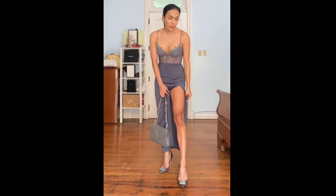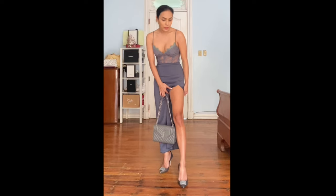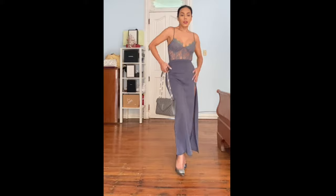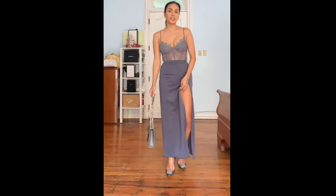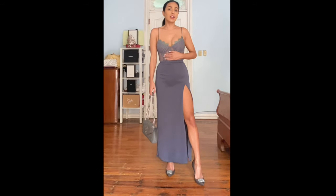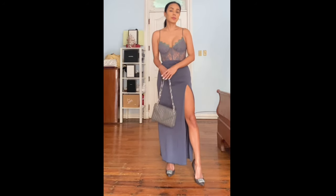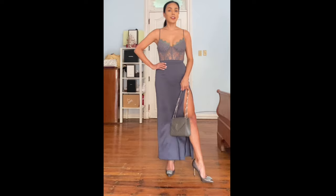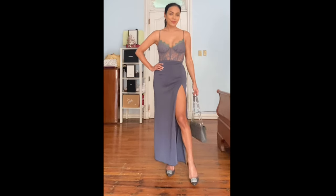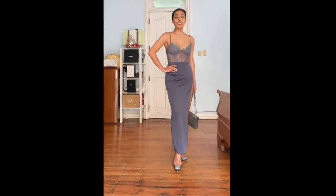This is the first look. I am wearing the SERGIO ROSSI dark gray metallic pumps. I pair this with this massive skirt from Rhea Scario and this gray lace bodysuit from Misguided and this YSL backpack in gray. 50 shades of gray.